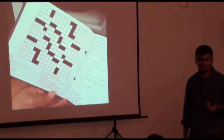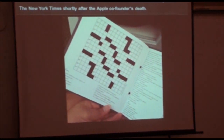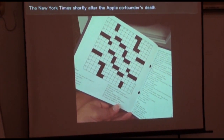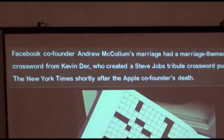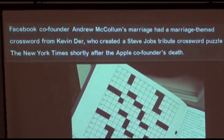Now some trivia. You know, crosswords are cult in the US. So I found the Facebook co-founder and my brother managed had a crossword puzzle. Just amazing. The theme was around the marriage. So people can take it to the levels which they want.